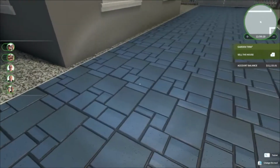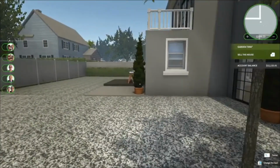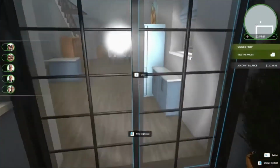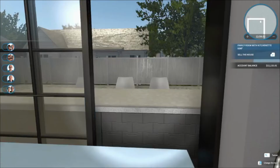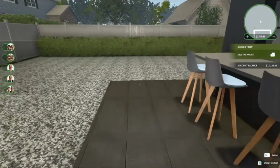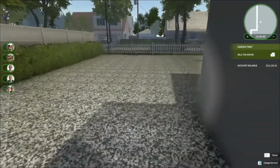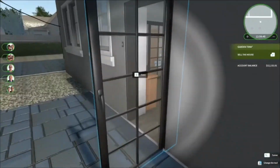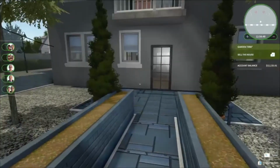All very pretty. We got more of these plants. Right over here we have a little bar stand. This goes into the kitchen. A little window with a bar. Very pretty. That was my outside and inside house. I think it's very modern, very simplistic. Not too much going on, and I figure if the owners want anything, they can add them themselves.